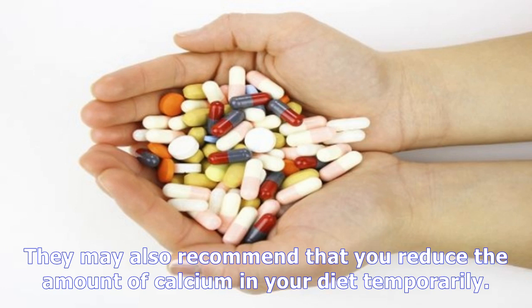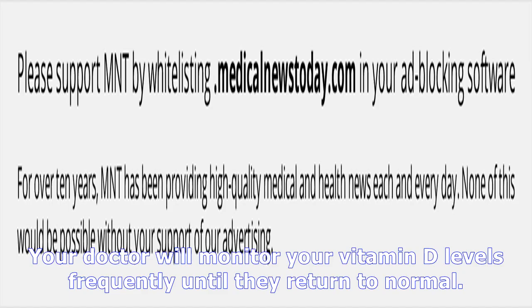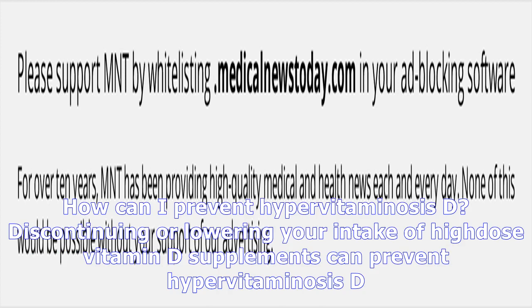What is the treatment for hypervitaminosis D? Your doctor will likely advise you to stop taking vitamin D supplements immediately. They may also recommend that you reduce the amount of calcium in your diet temporarily. In some cases, corticosteroids or bisphosphonates may suppress the release of calcium from your bones. Your doctor will monitor your vitamin D levels frequently until they return to normal.